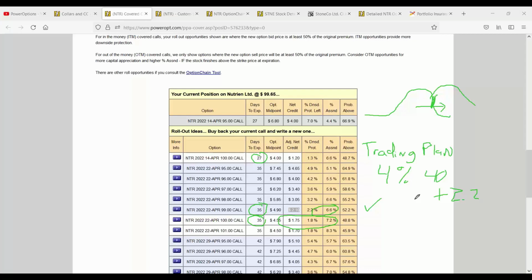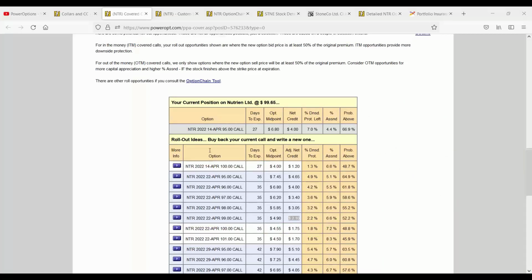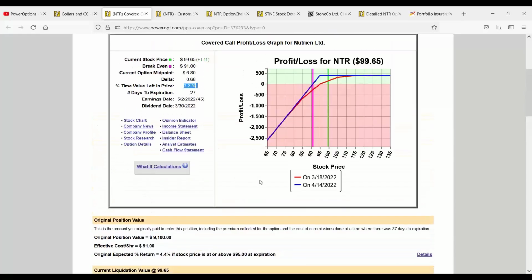But depending on my outlook for the stock, Ernie's suggestion and what we discuss often is that you typically want to look to roll the position or close the position if you've reached 80 to 90% of what you expected to make. We're only at 46.3% here. And when the time value is less than 1%.